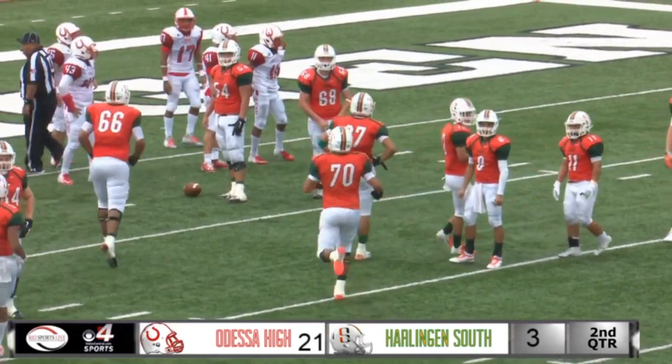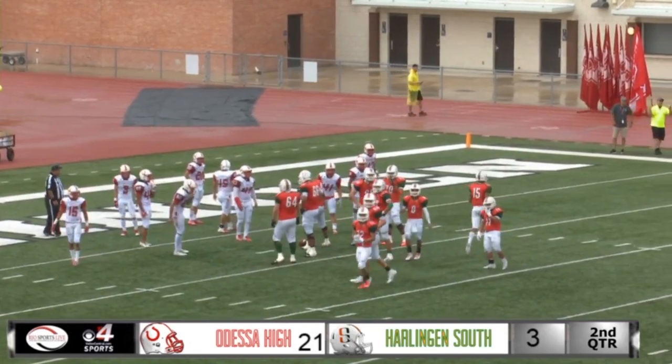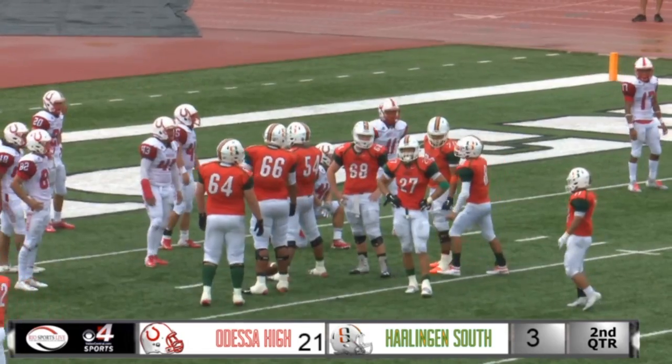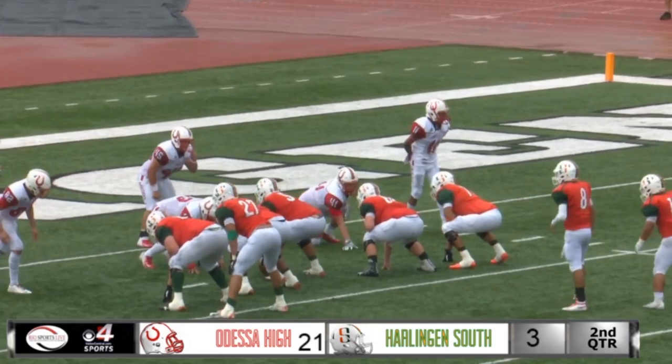Now it's second and two to go for six, 5:30 here to go in the first half. 21-3 still your score. But with this score possibly coming up for the Hawks, they could cut the lead almost in half. Would be something that they would consider valuable as they get ready to go into the halftime locker room status. Here we go.